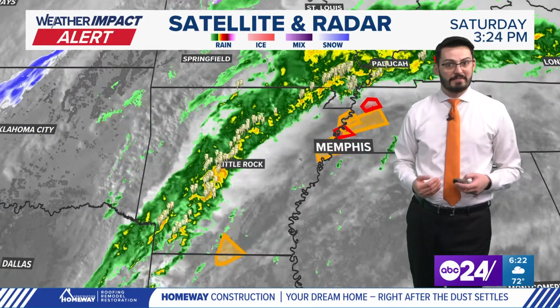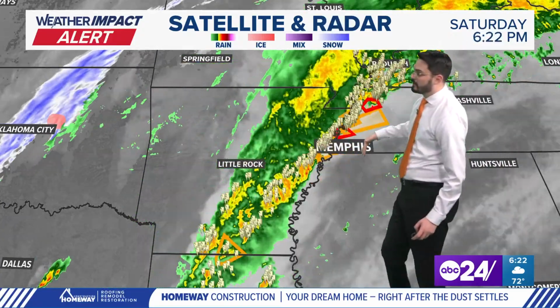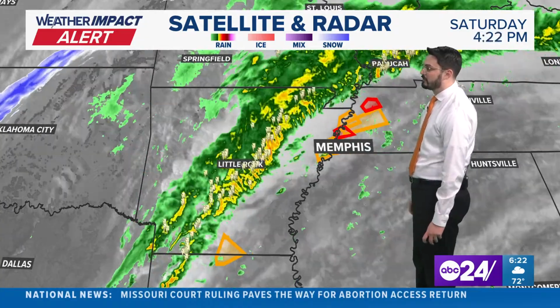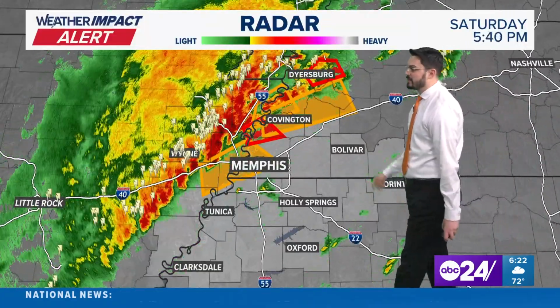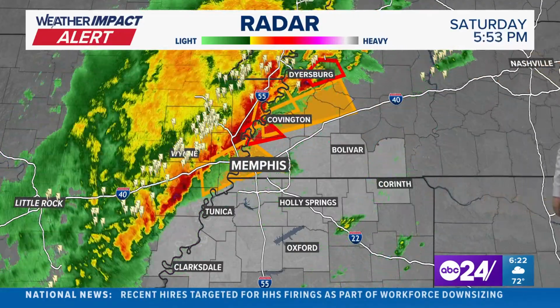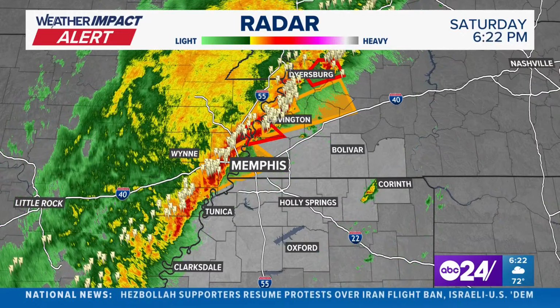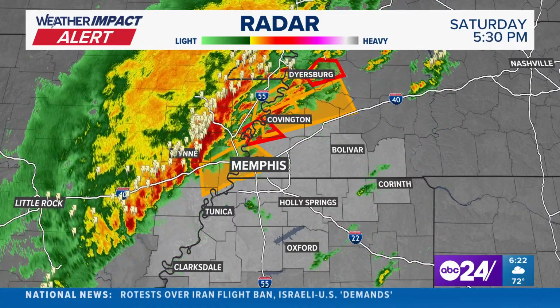And of course, we're going to be talking about that here over the next several minutes. We've got a line of thunderstorms moving through Arkansas over the last few hours that is just starting to arrive right here along the Mississippi River Valley. We've got a new severe thunderstorm warning that's just outside of the Covington area, moving towards the northeast at around 60 miles per hour. I'll get some of the information for that new severe thunderstorm warning for you.